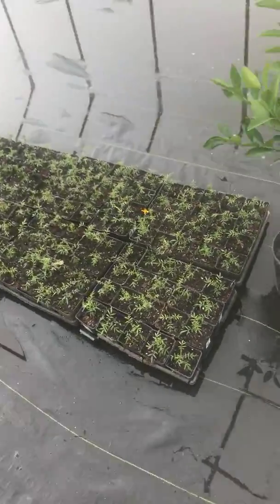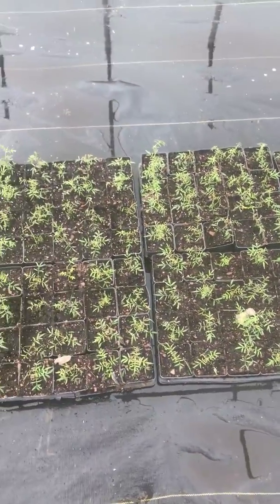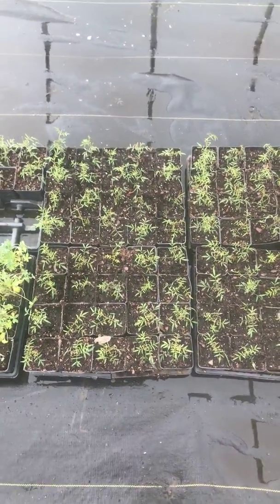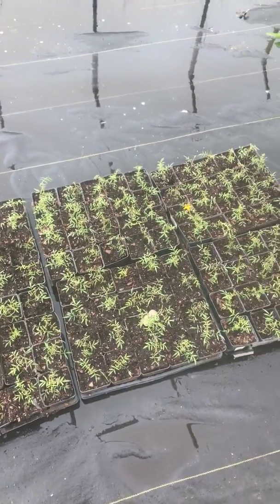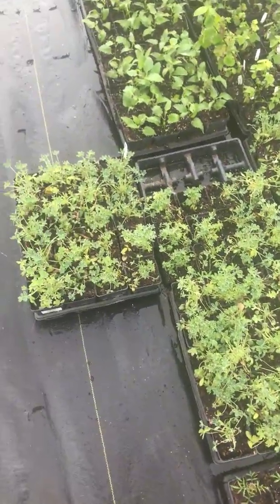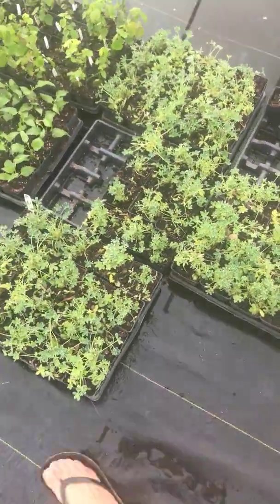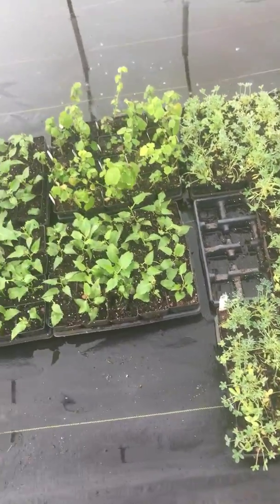So here's what we have growing on. This is Copper Canyon daisy, which is a native of Mexico. It's used for natural pest management, but also it is edible, and it has really a stunning fragrance. Here is Texas bluebonnet. So these will be rooted out and ready to sell very soon.